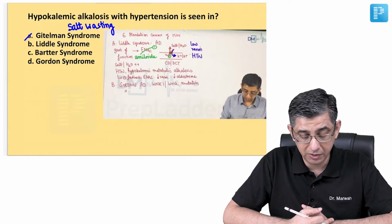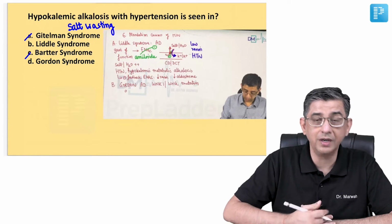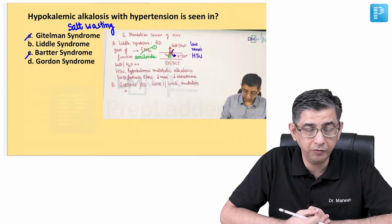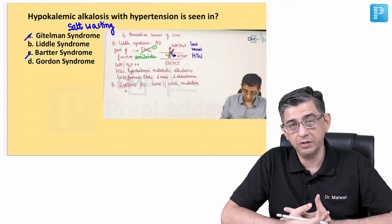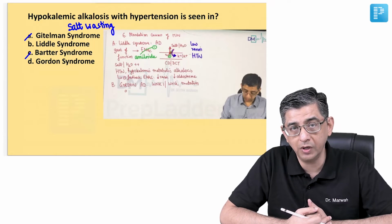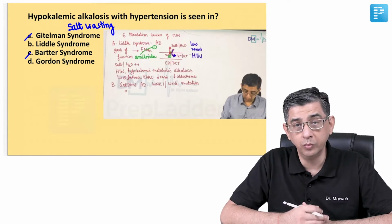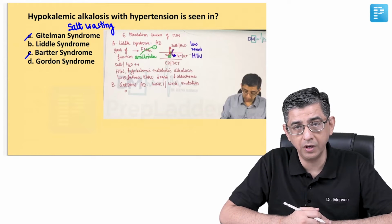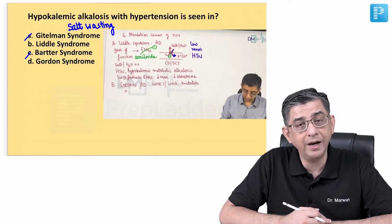Same, I can also rule out Bartter syndrome because Bartter syndrome is based on the defect in the thick ascending limb of the loop of Henle. The transporter which is defective here is the sodium potassium chloride co-transporter. Options A and C, both of them are characterized by salt wasting, so they cannot have a high blood pressure. I'm left with two options, Liddle and Gordon.